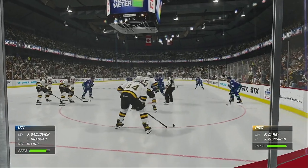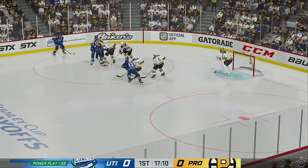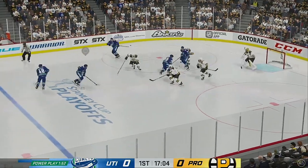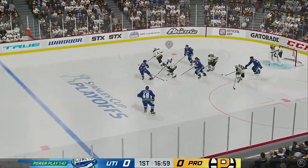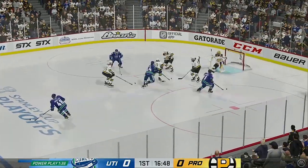Utica sending their power play unit out for the first time tonight. It's their first power play of the game. What a great chance to break this scoreless tie. Start with a face-off win. Get the puck to the point and start moving it around before you attack the net. Have a clear plan. Move to the middle!